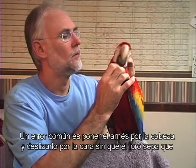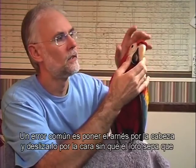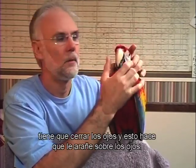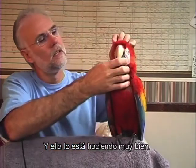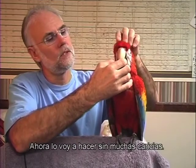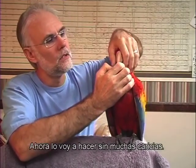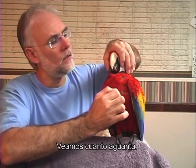So a big mistake a lot of people make is taking the harness, sticking it over the head, scraping along the eyes. The bird doesn't know it needs to close the eyes. It's very uncomfortable, and the bird tries to eliminate that behavior. So she's doing very good there. Now, I'm going to do it without much petting here. Good girl. See how much she'll tolerate it.